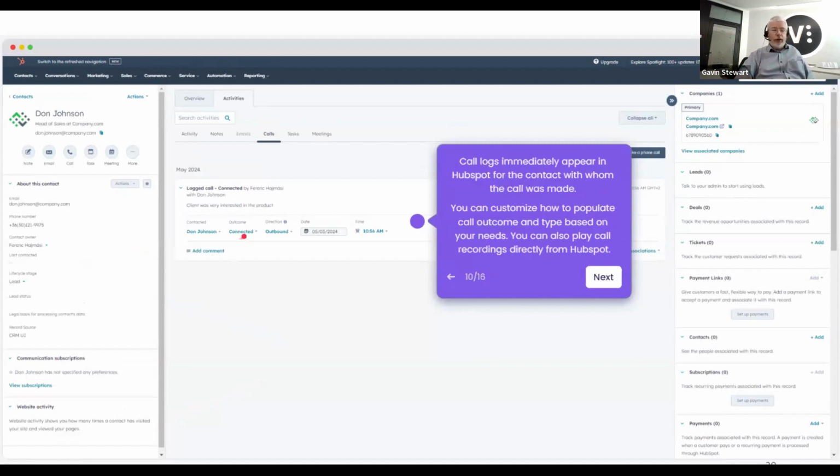So you can see the call is logged. We know that it's a callback. We collect all that detail and map it into the CRM system. So that is highlighting the integration between the two systems. Even more so, if that call was recorded, we could make that recording available in the CRM system.